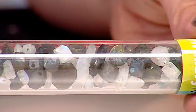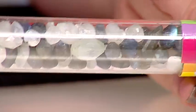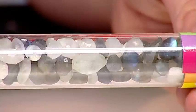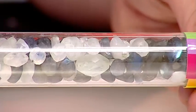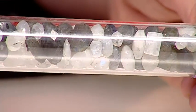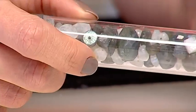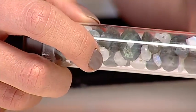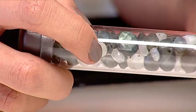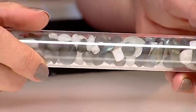Oh, it's gorgeous. Very, very beautiful. You've got an array of colour in that light play, and you've also got loads of different shapes and sizes. You've got faceted and you've got polished gemstones. You've got drops. Look, this one's huge. You see that one? Gorgeous. Lots of faceted, fabulous gemstones in there. Beautiful, and for that price you cannot go wrong.